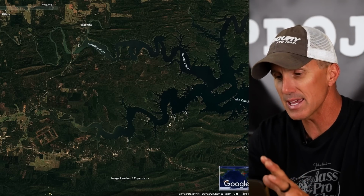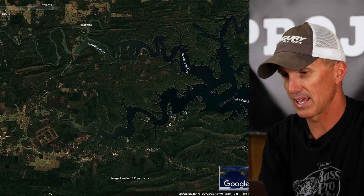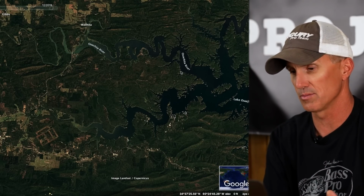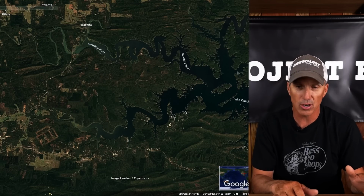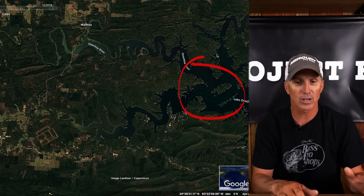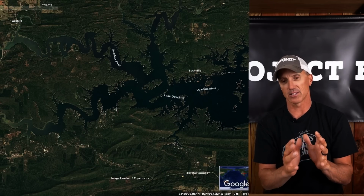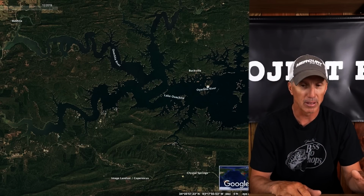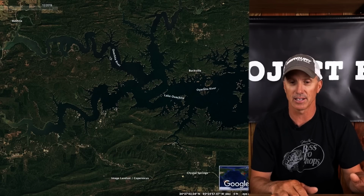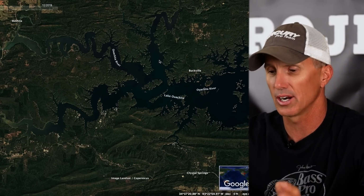For me, I want to find that section of lake where they mix. I love looking at sections of the lake where it all comes together. You draw a circle around that stretch right there. You've got 3 different bodies of water that come together to form the lake. It's a transition area. Big lake, rivers, they mix, they meet right in here. So that's where I want to start, in that stretch right there.